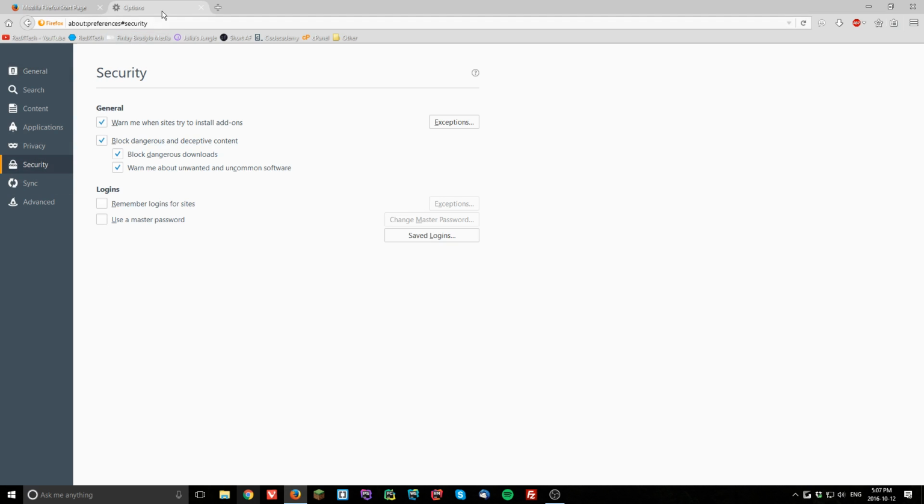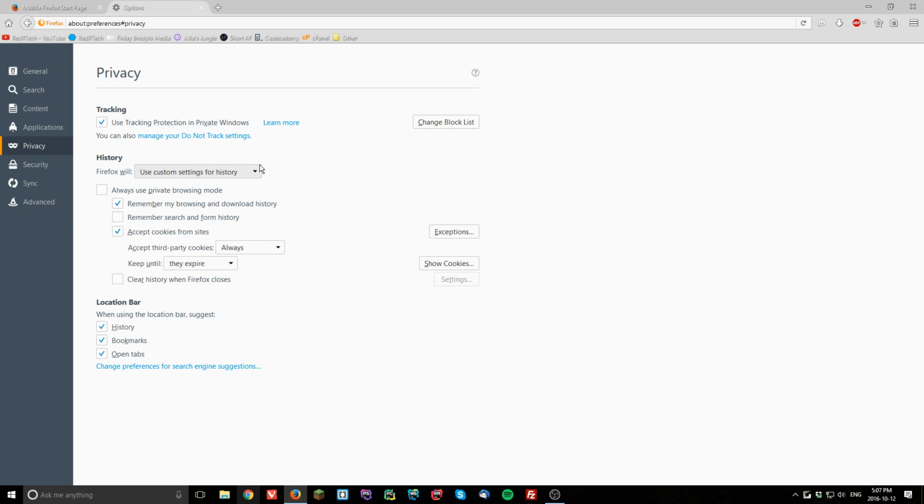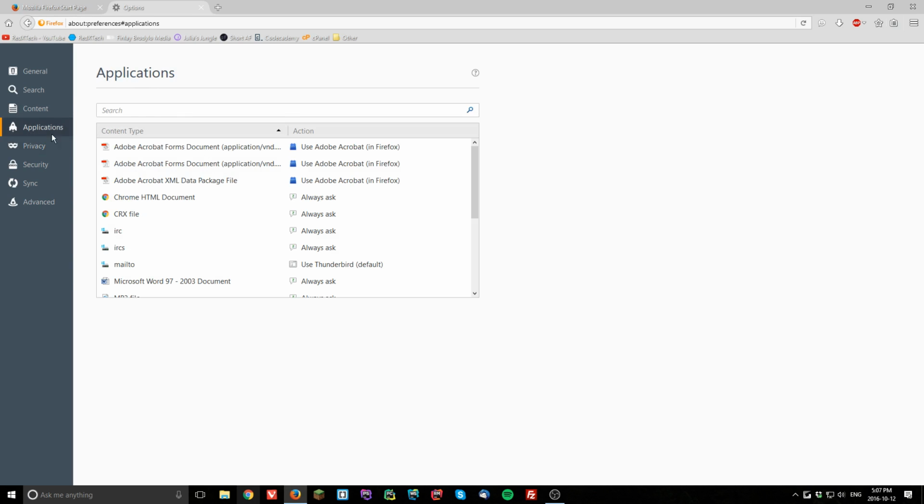Firefox is one of the best browsers for security because, for one, that's one of its main focuses, and it's open source, so anyone can help contribute to that. It's also very good for privacy as well. If you know the Tor browser, the Onion Router, which is the highest security browser that I've ever heard of, it's based off of Firefox, which is very useful.